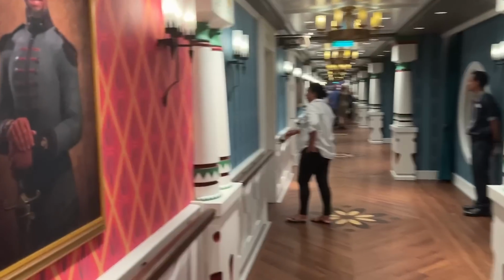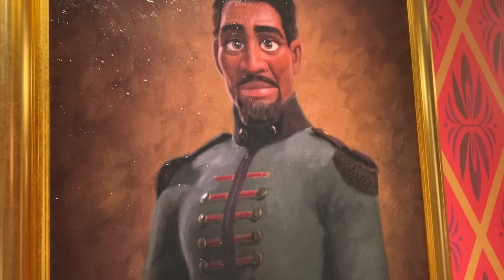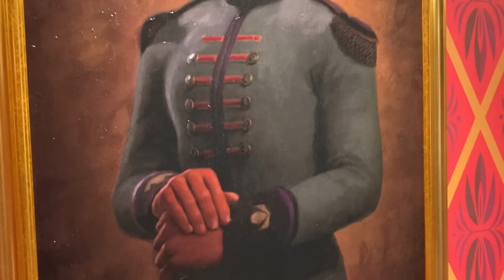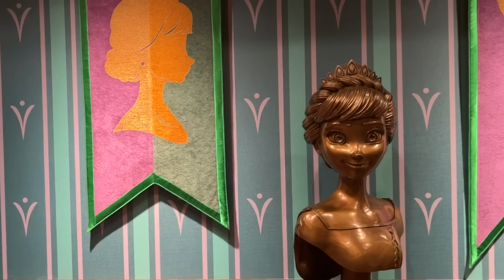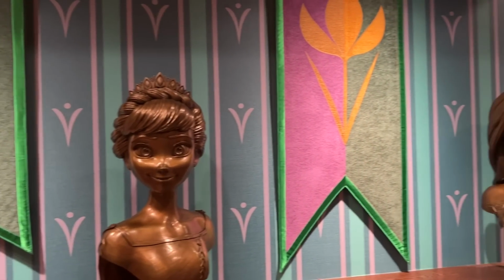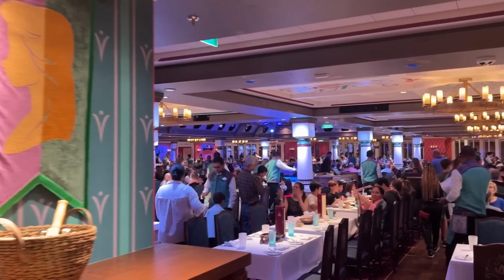It's Sterling K. Brown. I believe his name is Mateus, but to me, he is Sterling K. Brown. Oh, the wallpaper is so pretty in here. This is awesome. I'm very excited about this right now. Oh, thank you. It's so beautiful in here. Okay, I'm obsessed with this restaurant.